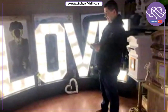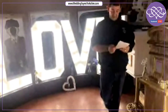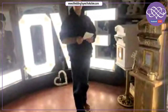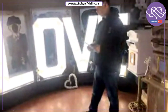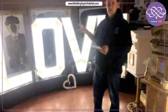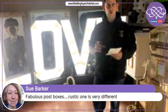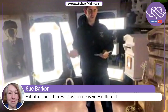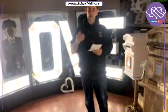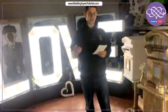We've also got the white in Mr. and Mrs., Mrs. and Mrs., and Mr. and Mr. We've got a couple of different types of love letters. This is what we call our thin white love letters with the standard white lamps. We've got another set. They are a bit chunkier, same height, 4 foot, but they have colour changing lamps. So we can match the colour of the lamps to the colour scheme of your wedding.